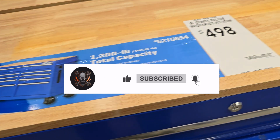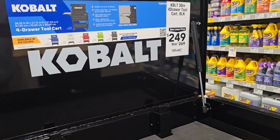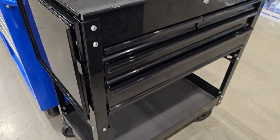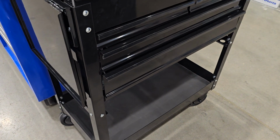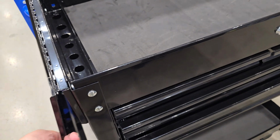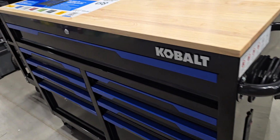Talking about greatest deals, check this one out. $4.98. This is a really nice box. Really like the blue and the stainless steel color. Check this out. This one's $2.49. This is actually a pretty good deal. It does include the side. In some other stores, they do sell you the side separately, and it's actually not a bad little deal for this one. They do come in different colors.